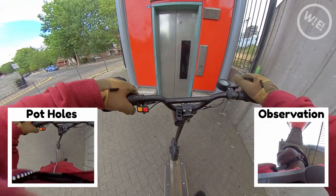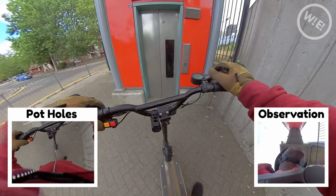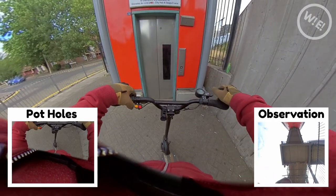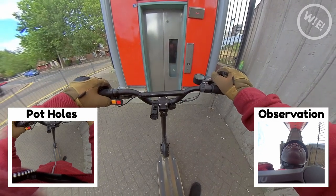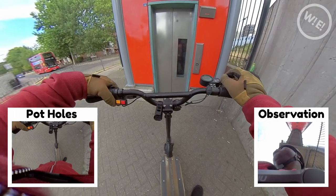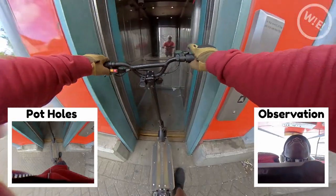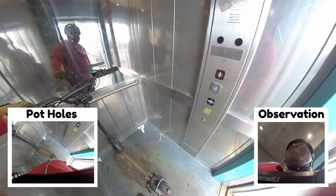It's not too bad, it's working. Last time the lift was not working. This is why I had horror feelings of this. Four-seven-four to Manor Park. Oof. This is nasty. Doors closing.